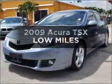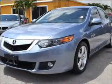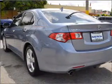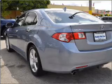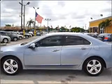Imagine yourself in this 2009 Acura TSX. If you're looking for an automobile with great attributes, look no further. With an efficient four-cylinder engine connected to a smooth shifting five-speed automatic transmission, premium wheels give a more luxurious look.